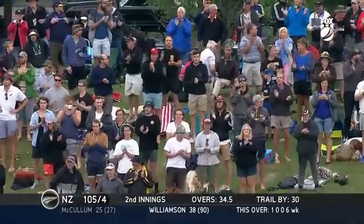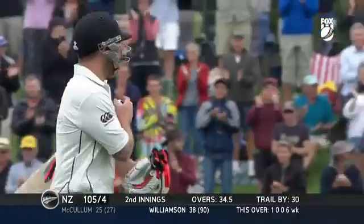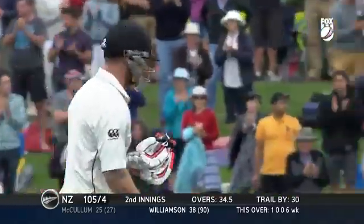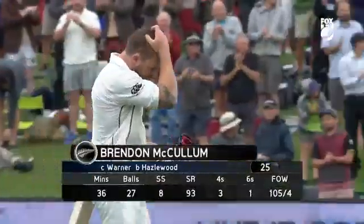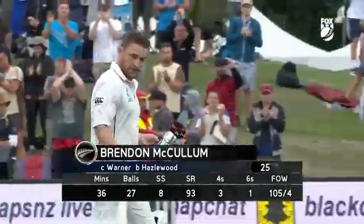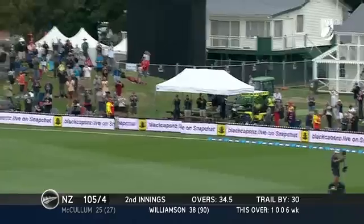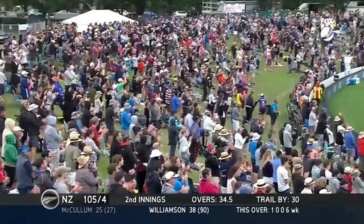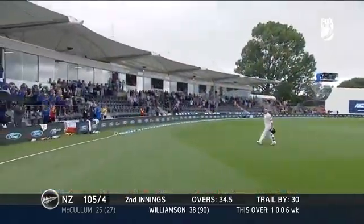Well, you'd say there's no need, but after what we saw in the first innings, can you blame him? That's the end for Brendon McCullum. The last time he walks off with bat in hand, he'll be up to do some fielding. He hopes in a little while. But McCullum's innings comes to an end. Caught Warner, bowled Hazelwood for 25.